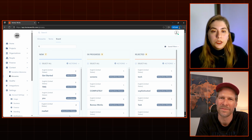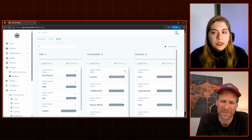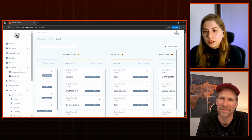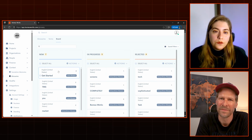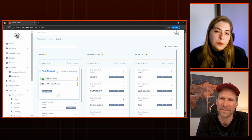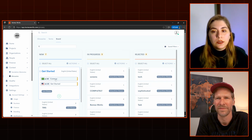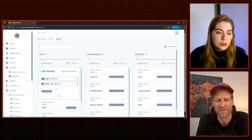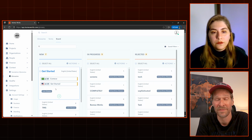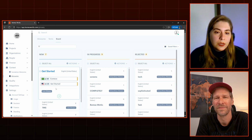Here we have some terms according to their lanes, where their status is. I'm using the default template, so I have a new lane, an in progress, a rejected. And if I navigate here, I'll see a published lane. So yeah, I'm using the BureauWorks default, but I can simply, in a quite easy way, click on the term and see the concept term and its source and target languages. Sorry, not actually source, because the glossary is quite interchangeable. So we don't have a static source term, but we do have a concept and all languages that pertain there.